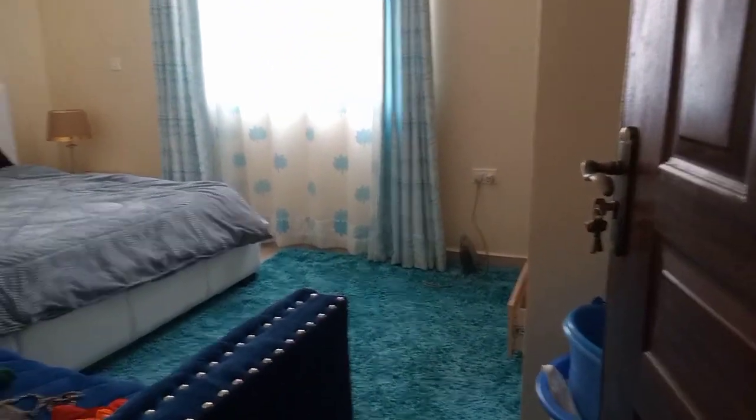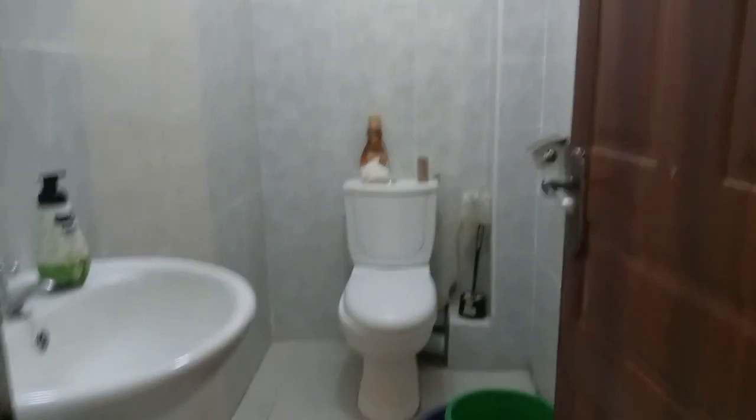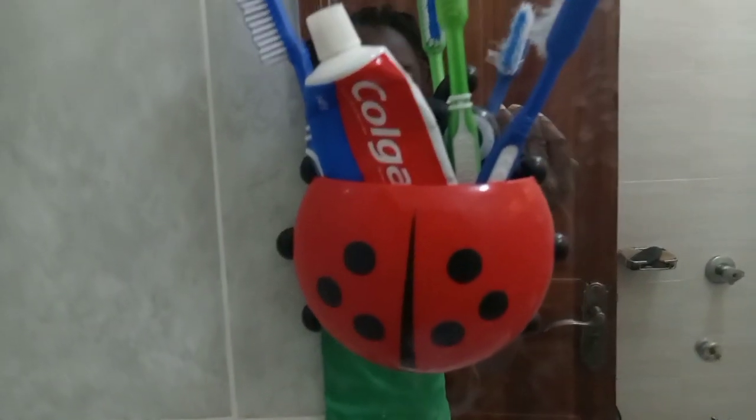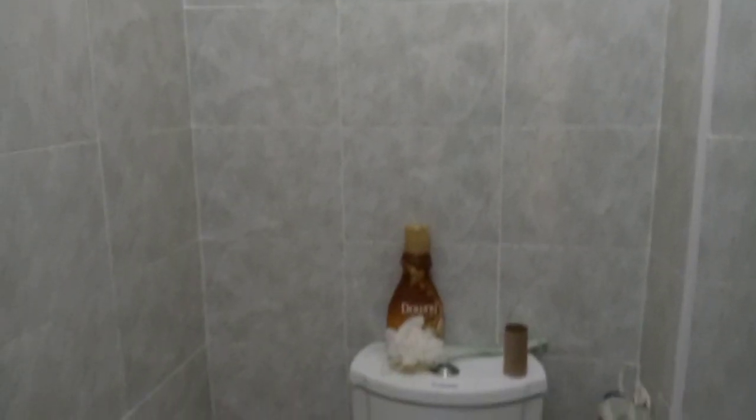Oops, before we get into the bedroom, let's first view the washroom. So we find this beautiful mat out here. Now let's get in. It's huge. I know the camera isn't taking the whole of it, but it is very spacious. Here is a sink and a mirror, and I love this ladybird holder. I have always loved ladybirds. Wow! And this is a mirror. Yes, I love this flower, and this holder is just beautiful. So this is how the toilet looks like. It's modern.